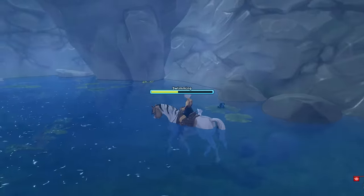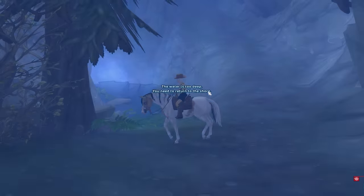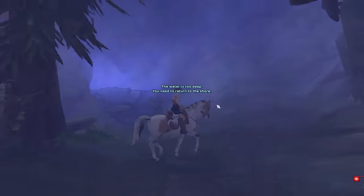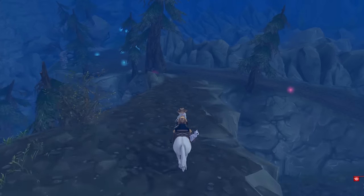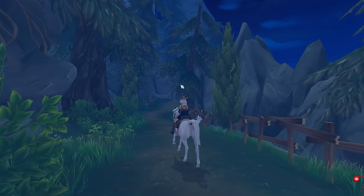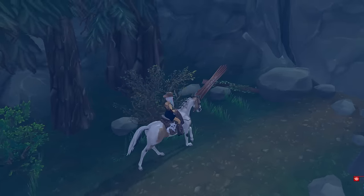Perfect. No, you can't swim through the whole thing. Oh, that would have made that perfect. Okay, light this one up. There you go. What's this way? It's really beautiful. Oh, dead end.